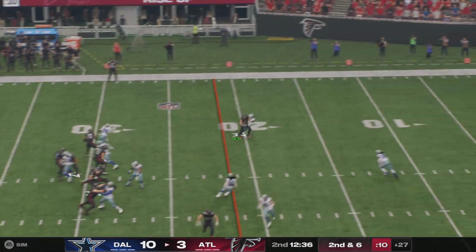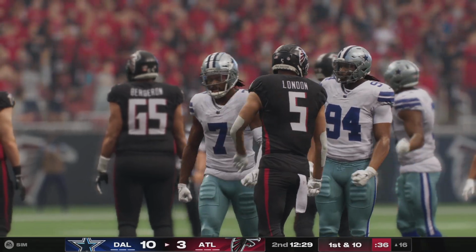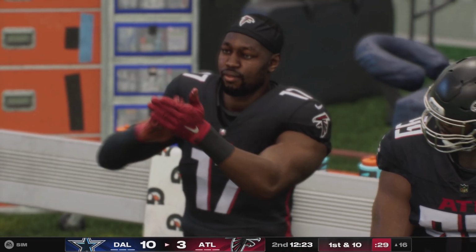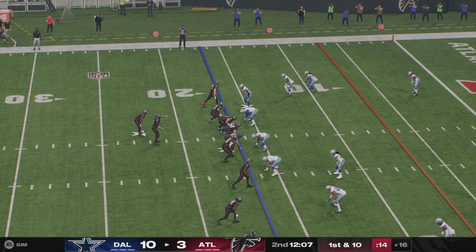To throw is Cousins. Got London on the slant. And he's going to have another first down here as the tackle's made at the Cowboys 16. 11 more yards there, and this methodical drive continues. What a drive this has been, just chewing up the yardage. And here's one of their best plays yet as they finally get down into the red zone and look to finish this off with 6.